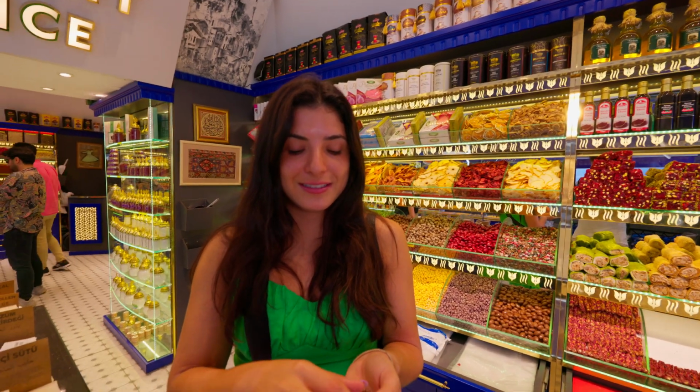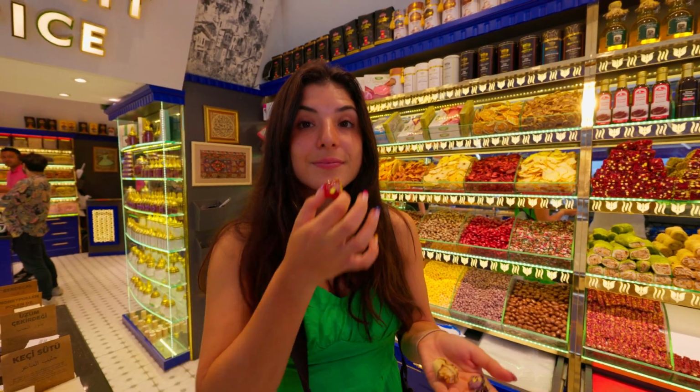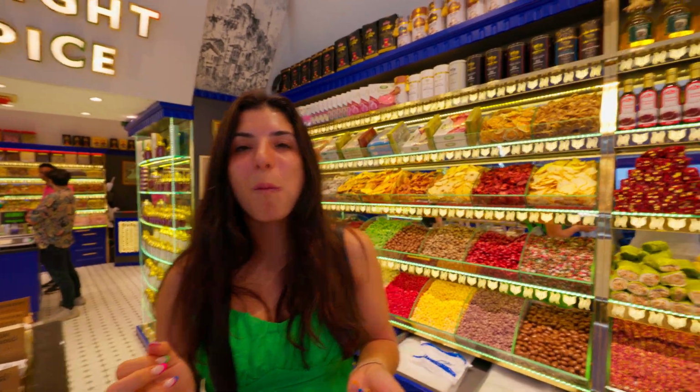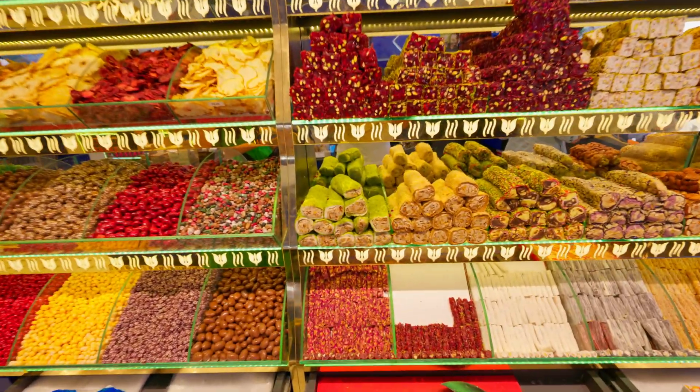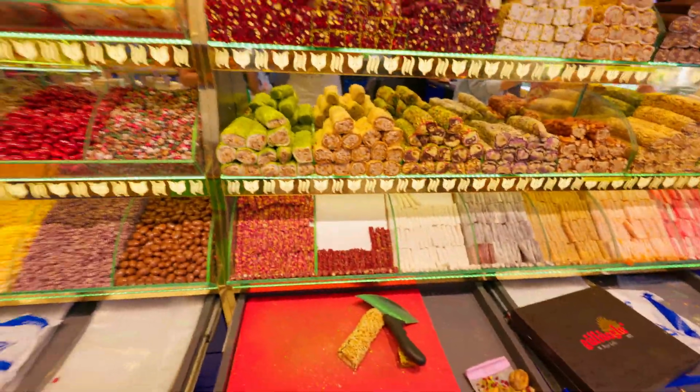Some Turkish delights. Different flavors, pomegranate, blueberry, Snickers. So many to choose from. There's pistachio, there's caramel, there's pomegranate, and we just got a whole kilo.